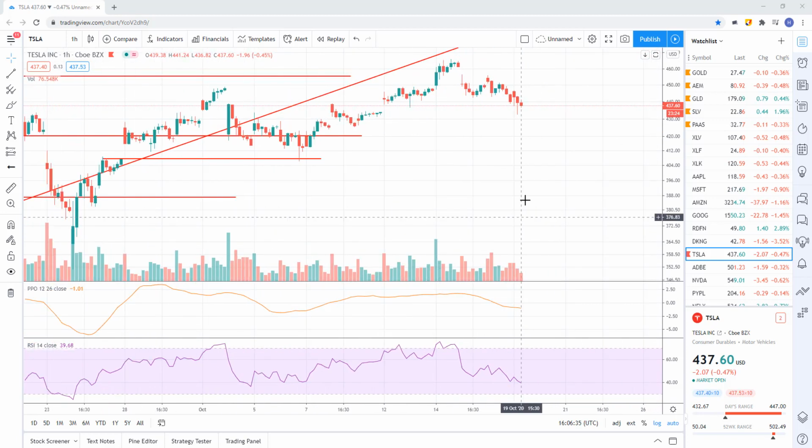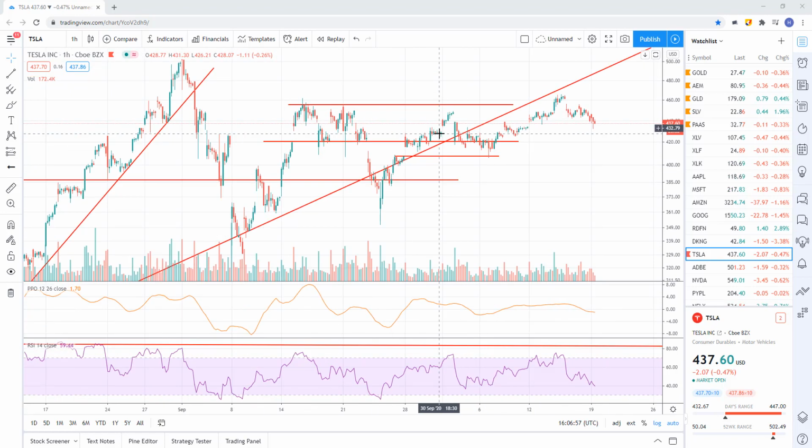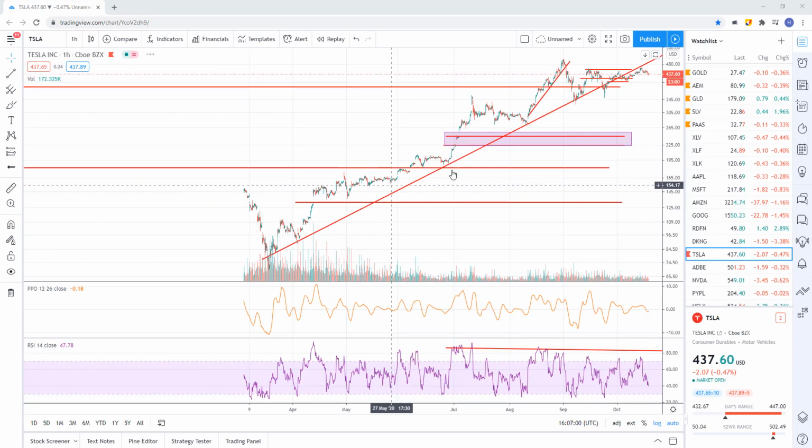Tesla here, we're starting to get a breakdown basically. It's slow, and that's usually how it happens. Usually breakdowns, when you've had such a strong uptrend, they start slow and they build momentum. And then once momentum is just full steam ahead, typically I start looking for exits. But usually the momentum starts slow as people start to catch on, and then it will build. That's what we're seeing here in Tesla.